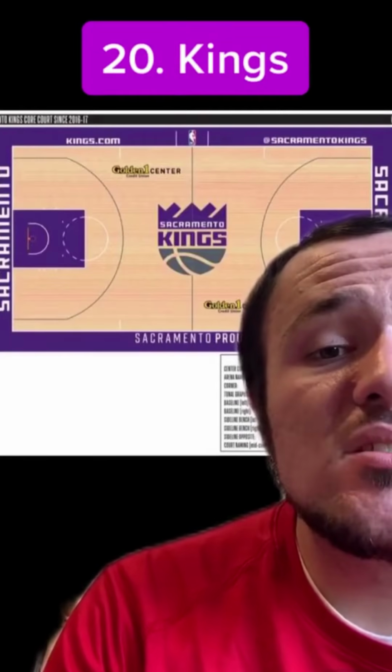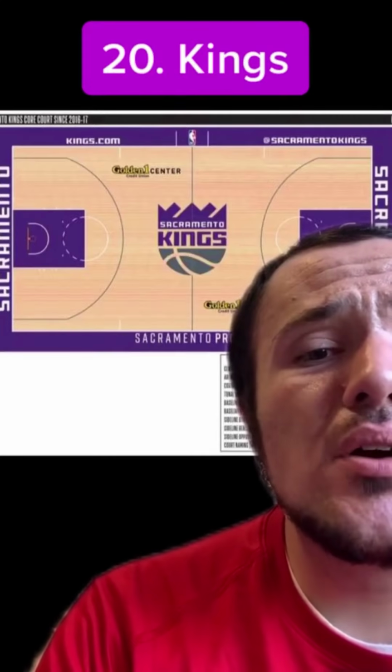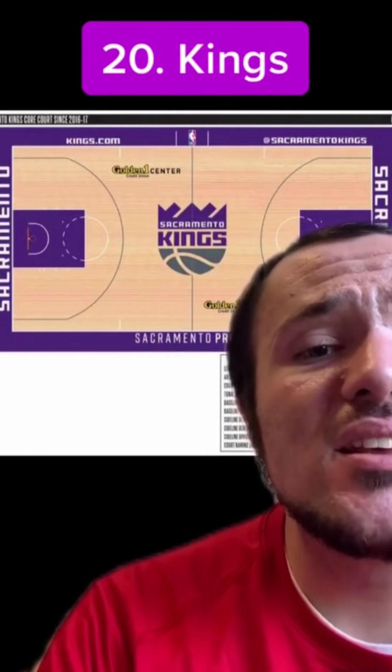20th, I have the Kings. The block font that they use throughout the court is pretty cool. And I also like their logo, so having that at center court helped them make it this far.